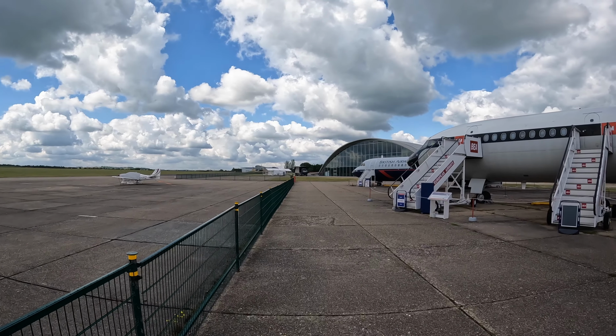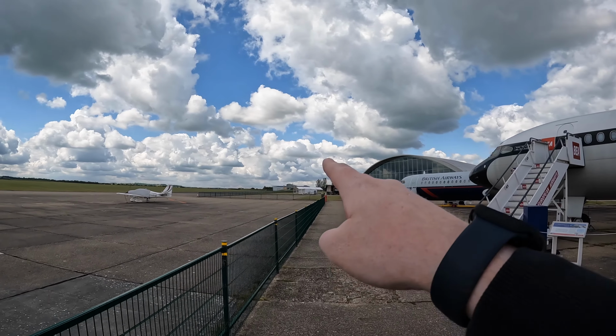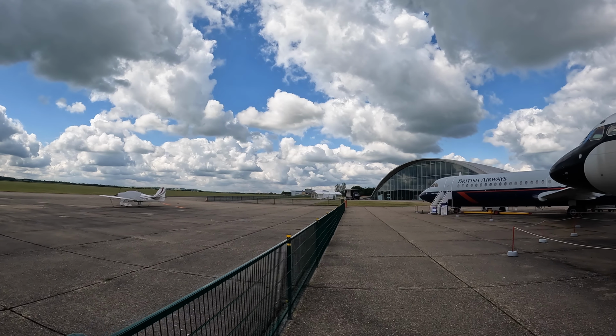So if we're walking down the runway, this here is the American Air Museum, and then further down at the end, right at the end there, is the land warfare section, where the fake Tiger tank actually is.